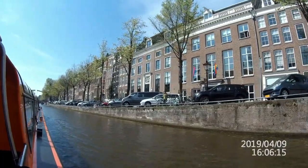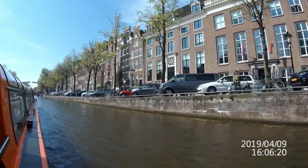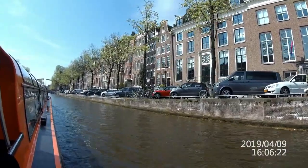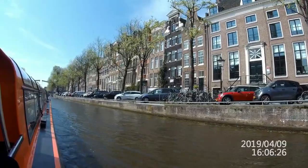century ship. These are just a few glimpses into the fascinating world of Amsterdam's canals. With their rich history, quirky character, and ongoing role in city life, they continue to captivate residents and visitors alike.